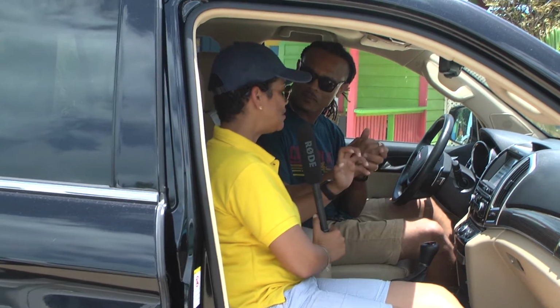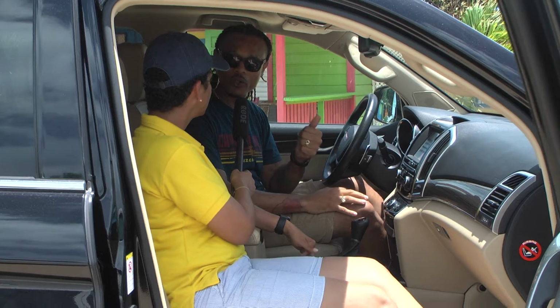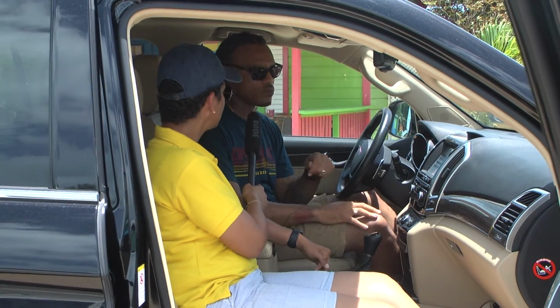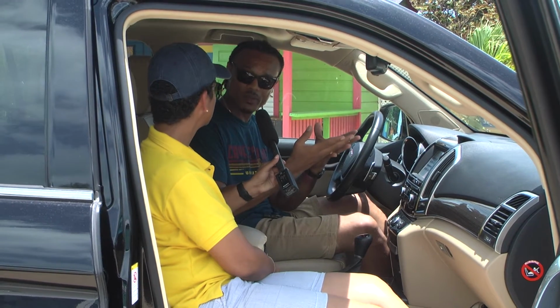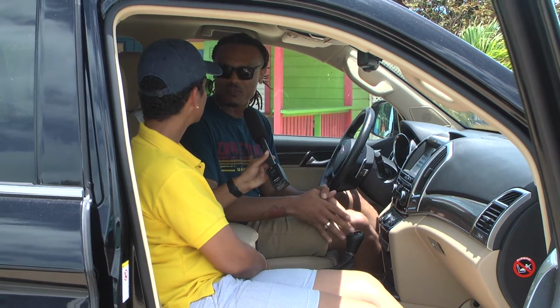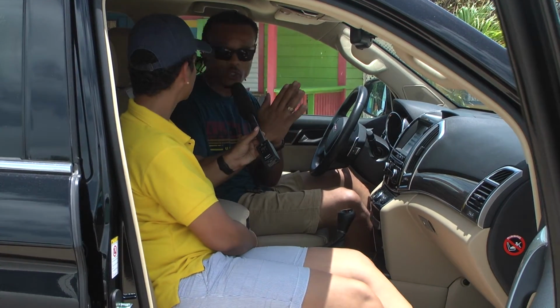What does one of these start at? Okay, so the H9 starts, full duties and taxes paid, at 133,000 Belize. Full duties, taxes paid. That's comparable to a lot of the other models out there, which are much, much more expensive, but don't come with the same types of features, right? I'll tell you, the Haval is of first world specifications and features only.